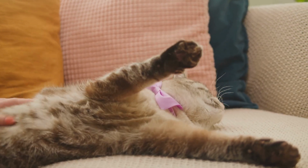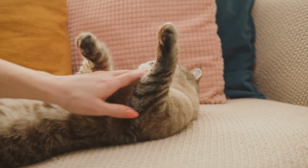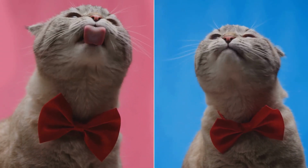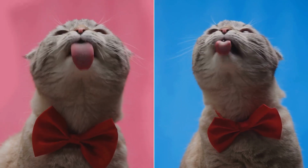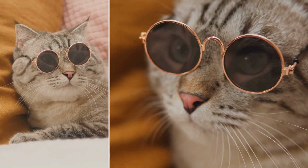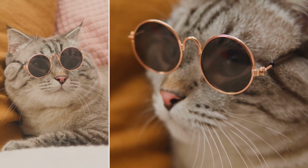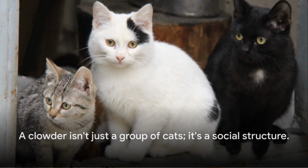These are all forms of social interaction that strengthen the bonds within the group and contribute to the overall harmony of the clowder. In essence, a clowder is more than just a group of cats. It represents a complex web of social interactions, hierarchies, and bonds. It's a testament to the fact that despite their reputation for independence, cats are capable of forming deep and meaningful social structures. So, a clowder isn't just a group of cats, it's a social structure.